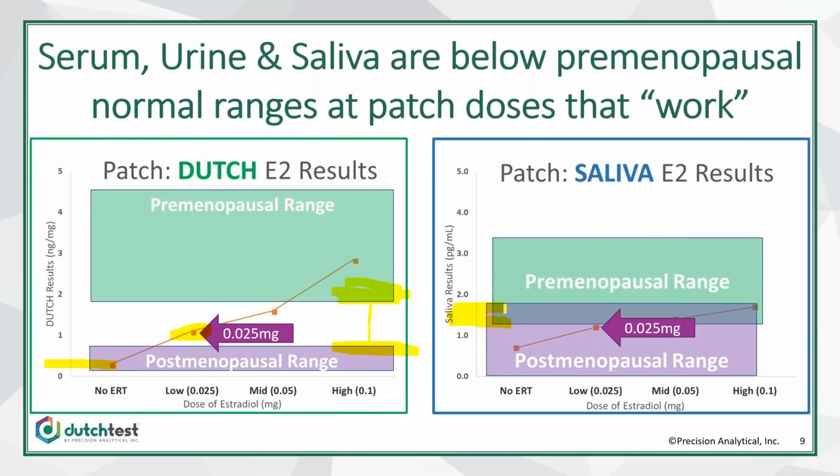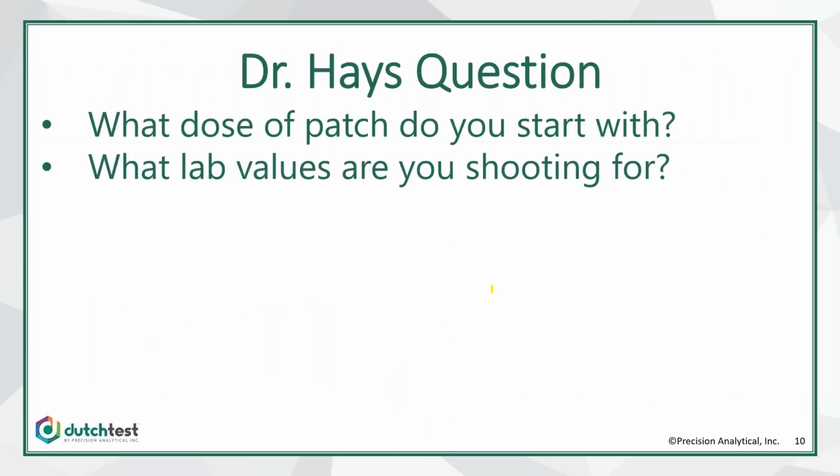So if you have a perimenopausal woman and she's up in here, right, she's still making some estrogen. Whereas if she's down in here, her ovaries are failing and she's not making much estrogen anymore. Those two get commingled when you move to a saliva test. So that's why we don't use saliva testing for a baseline test, is it just doesn't differentiate the haves from the have-nots very well. But what we can see is for serum, for urine, for saliva, the doses that work just are getting people out of the postmenopausal range, and then they're more effective at getting rid of those symptoms as you scale up higher and then you approach and get into the premenopausal range.